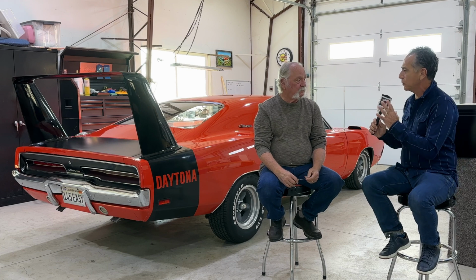I'm so glad that it was saved, because when you lose something like this, it's over. And for you, it's more than just losing a rare car, nobody wants to see a car like this go away, but your personal attachment to it, it's an heirloom. Yeah. And you're a real Mopar guy, so you have other Mopars, right?